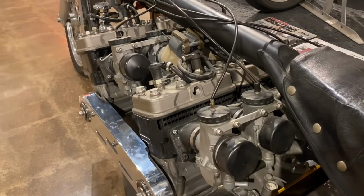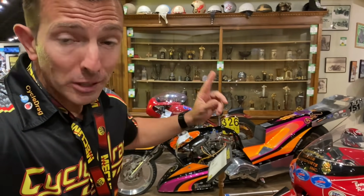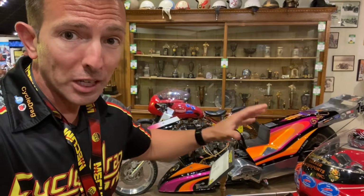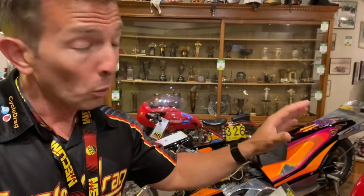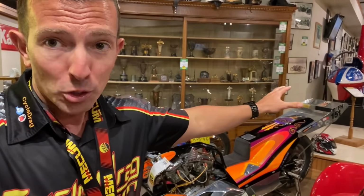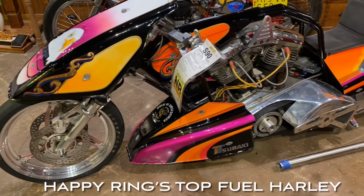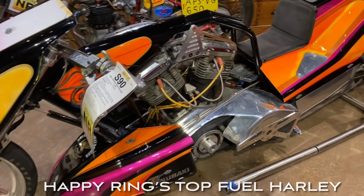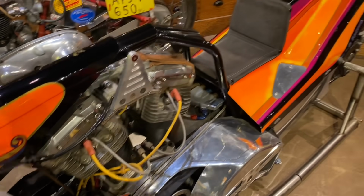Unreal, unbelievable. Here's a drag bike that's got me curious as well, because this is one I was fortunate enough to watch as a young boy, 1991 Happy Ring, and I'm just wondering, with all the attention being on the Elmer Trett bike, could this one possibly go for thousands less? This is a Top Fuel Harley that has won more than 75 national events. It was ridden by Happy Ring. It's a puppet chassis, piece of history.